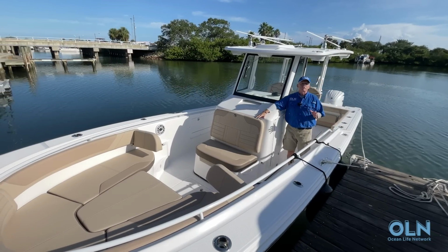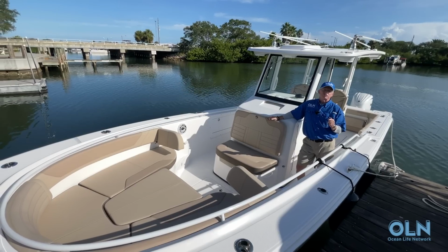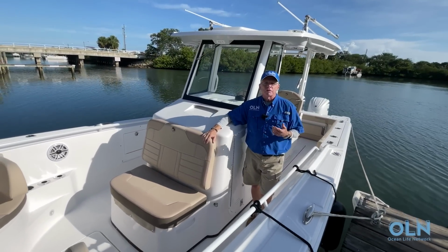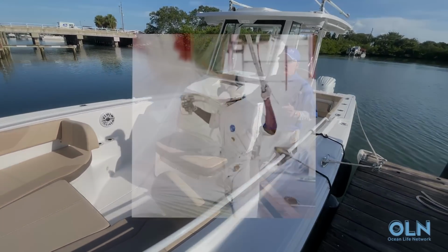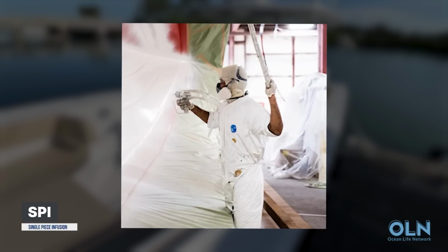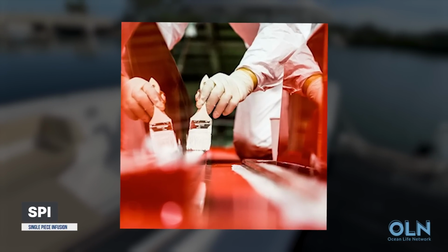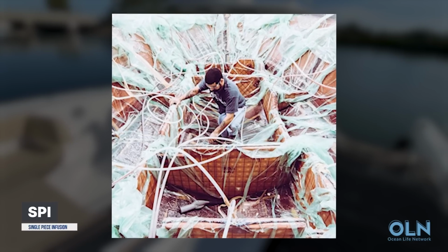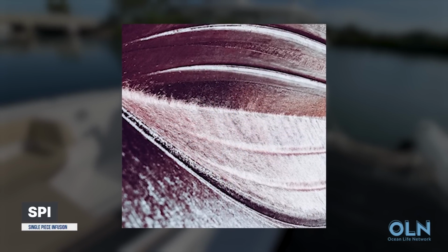A lot to be impressed with on this boat. First, I want to start with what I'm impressed with from the construction standpoint. At EdgeWater, every boat that they make 23 feet and above is constructed with SPI, single piece infusion. It makes this hull 3 times stronger than one that's laid out in the typical fashion, and it's also lighter.